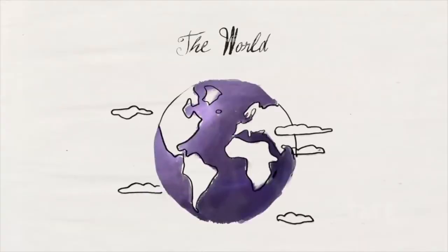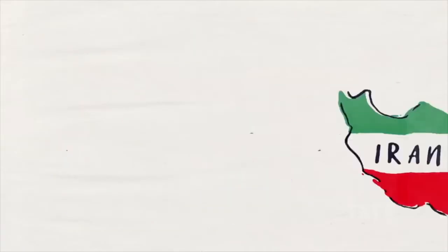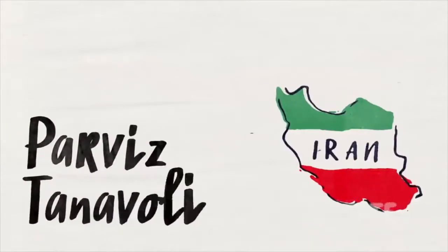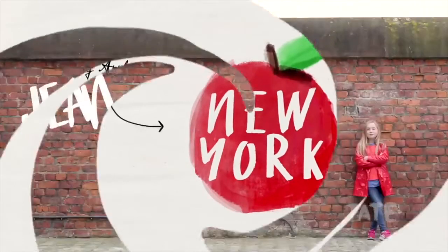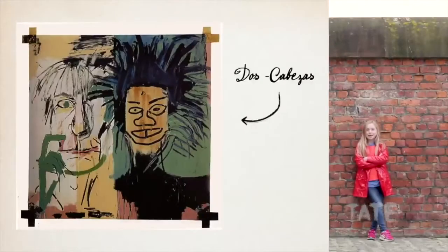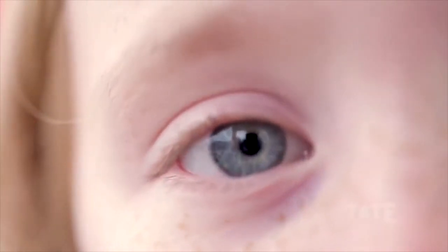Pop art can also be found all over the world. In Iran, Parviz Tanavoli was a sculptor and painter. Like other pop artists, he made his art out of things that looked like they could be thrown away. In New York, Jean-Michel Basquiat remixed it with hip-hop and street art. Pop is on TV, on the radio, and on the internet. Like right now. Does that mean I'm pop art? Well, there's one thing Andy Warhol and I can agree on. I don't know where the artificial stops and the real starts.